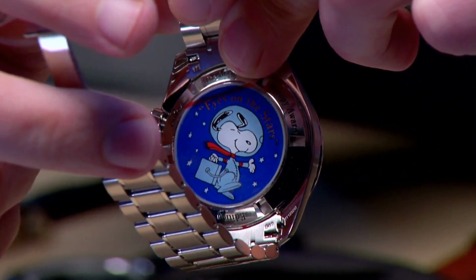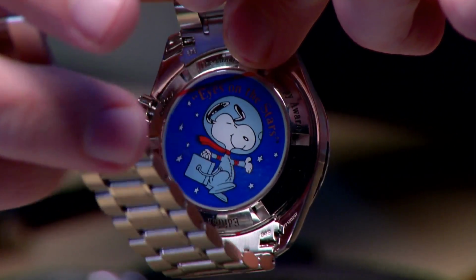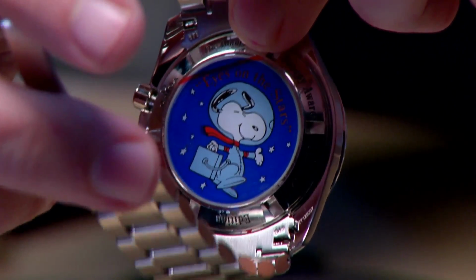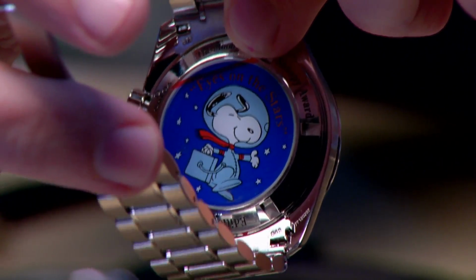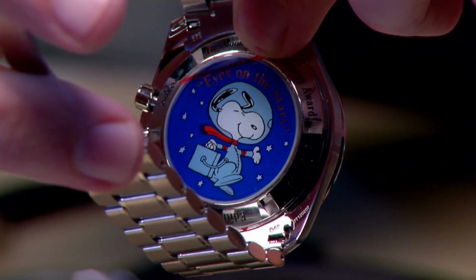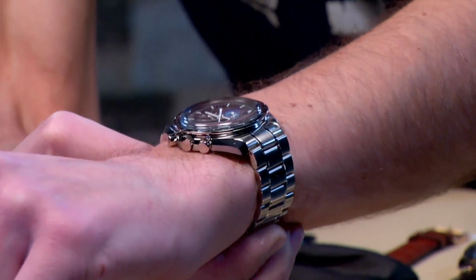You can see the other signature is the image of Snoopy, the exact same Snoopy on the caseback, and that particular Snoopy in the spacesuit was drawn expressly for the NASA prize by Peanuts creator Charles Schulz. Now, the timepiece, a limited edition of 5,441, may not seem particularly scarce until you realize that these watches are worth more now than they have ever been worth in the past.